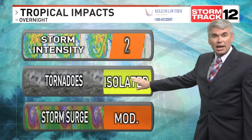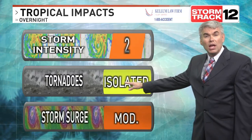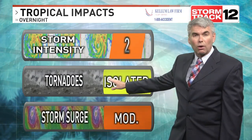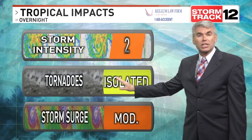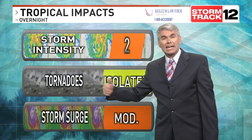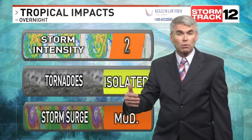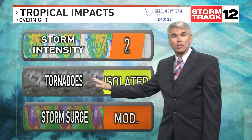One thing I am concerned about is the potential for some isolated tornadoes and waterspouts along the coastal areas. That's going to be an issue for us here as we head overnight tonight into the early morning hours tomorrow. Onslow, Craven, Carteret, Pamlico County need to have a way to stay weather aware as far as that is concerned.